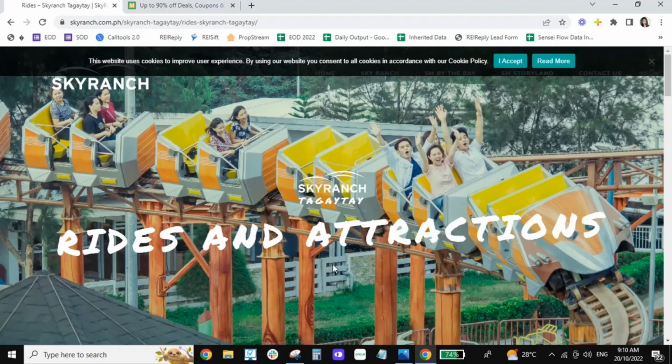So today I will share with you a guide on where you can get a discounted ride all you can voucher for Skyranch Tagaytay and what rides are included. I will also share what other expenses we had while we were there.